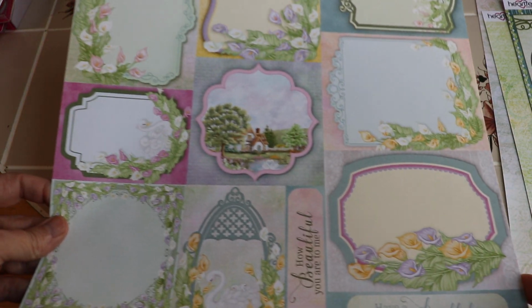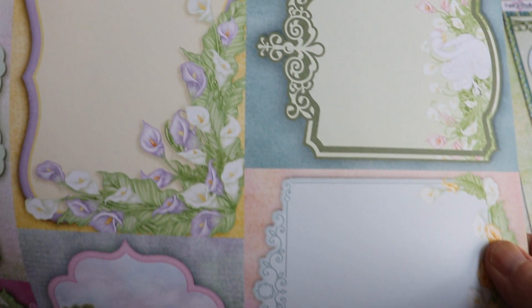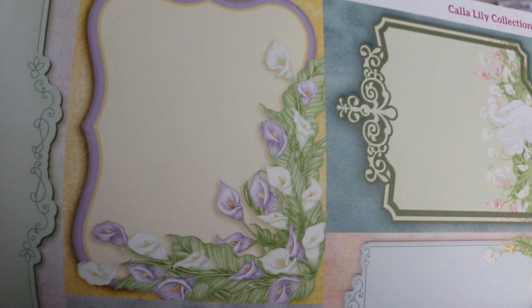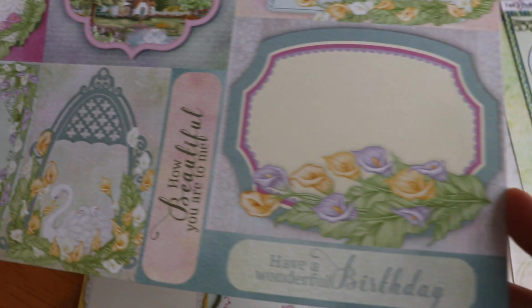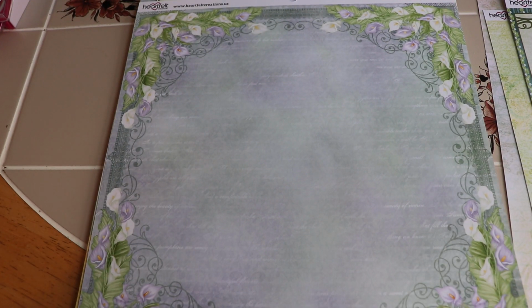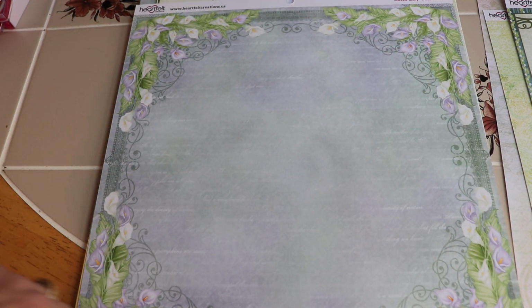Here are some nice sized tags with the calla lilies and the swans. And there's pinks and purples and greens and violets, slate, many different colors. This will fit a lot of occasions for the spring that we'll start looking forward to as this winter moves forward. Yeah, calla lily is a very interesting and sculptural flower. I love them. A lot of brides use them in their bouquets.